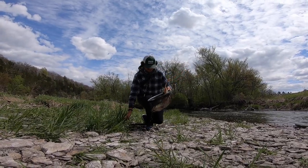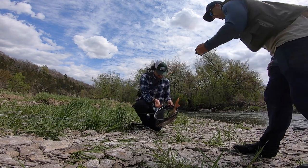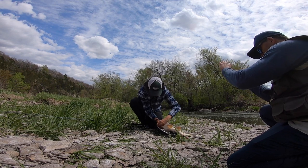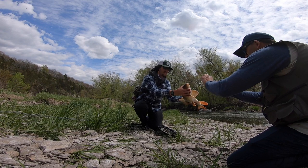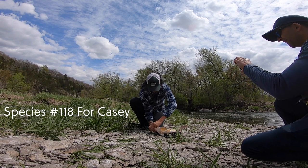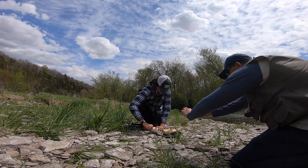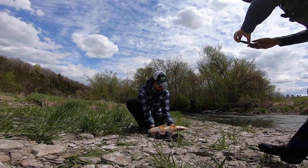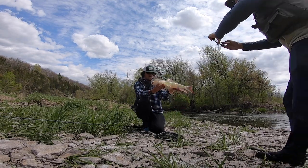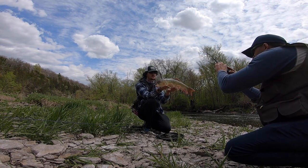Oh, sweet. I'll pass my phone off to you real quick. Big their mouths are compared to the other one. Oh, yeah. Take a top down photo of it just in the net like that. Okay. Right. We're getting it. Yep. I don't know if my hands are in those. Yeah, it's perfect.